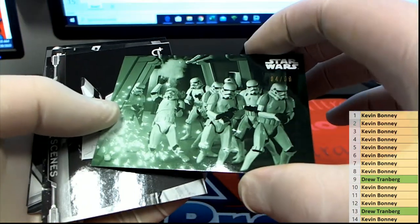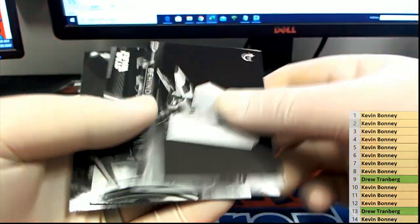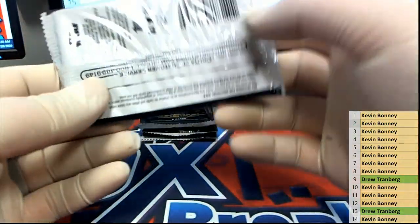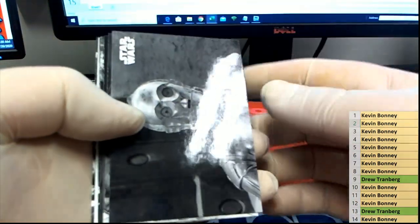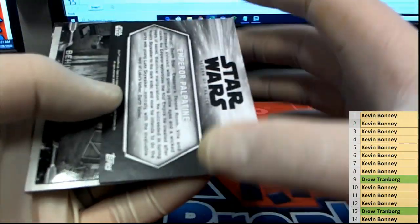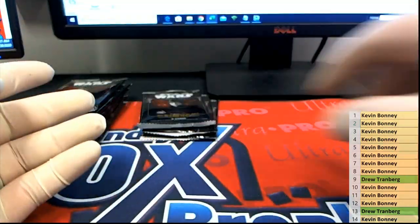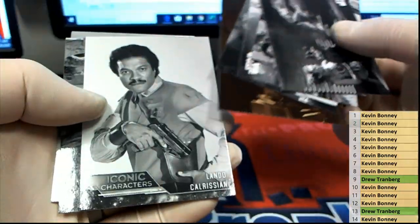Nice one here, numbered 94 of 99. Stormtroopers. That's cool, man. Sounds good to me. C-3PO. Oh, man. 205. Nice. Emperor Palpatine. That's great. Can't beat that. Jabba and Leia, Luke, old Lando.